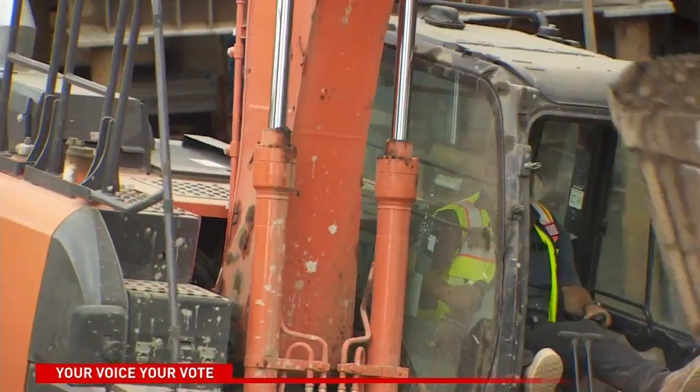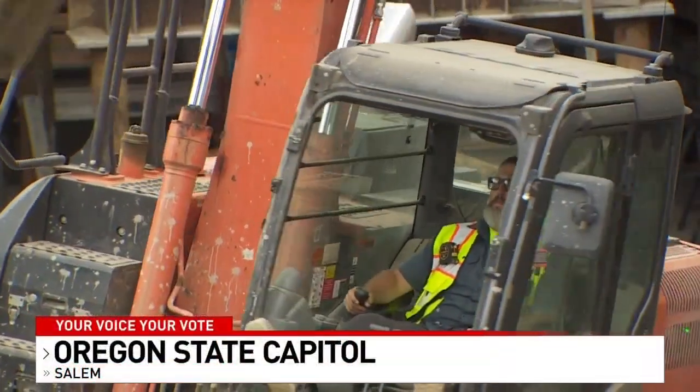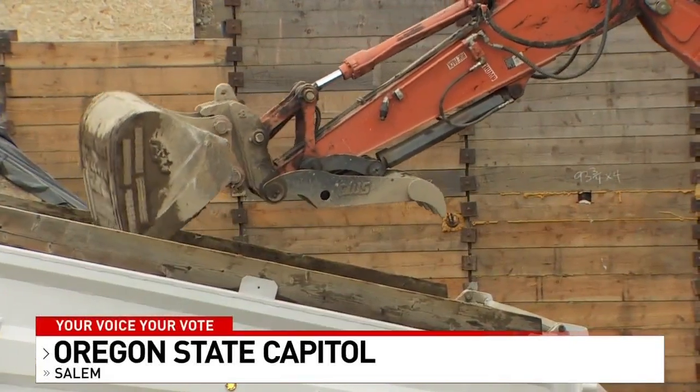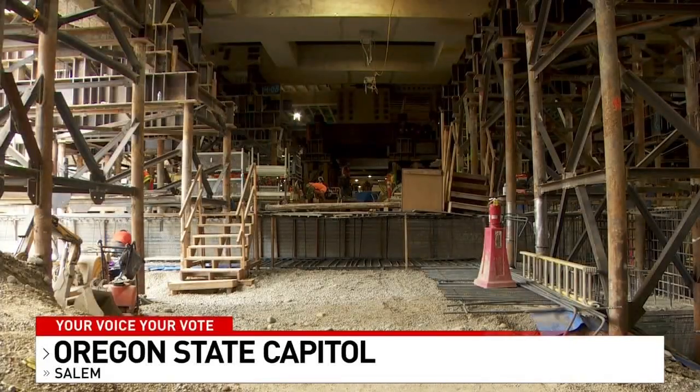This 1938 historic building has been undergoing extensive construction for the last 8 years. A significant portion of the work is being done to protect the Capitol in the event of a massive earthquake. We're going to show you some of the innovation that goes into a project of this size and scope.